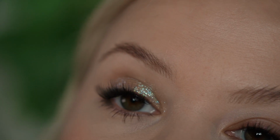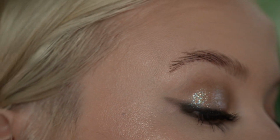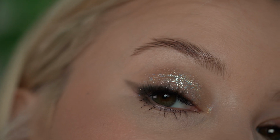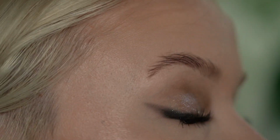So here's the first finished look. And this shade has a little bit of a shift, but it's not too obvious. It's just a hint of a shift on the outer edge there, or on the inner edge.